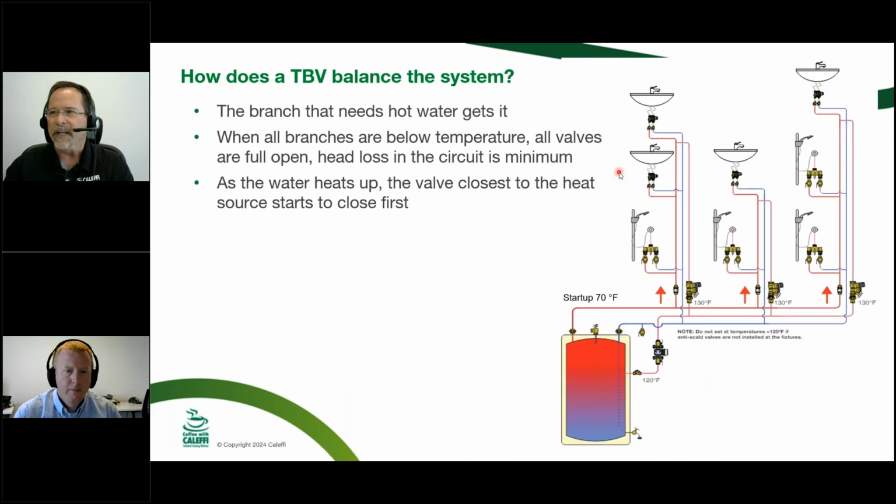So if you look at it in a system, the branch that needs hot water is going to get the hot water. What does that mean? I just talked about that. Let's say that we had a startup situation and our heat source was just coming online and it was just putting out cold water, right? All of these valves, the thermal balancing valves, are going to be in the full open position, right? They're going to be all wide open.